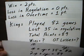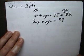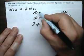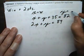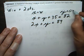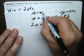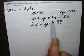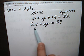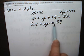So I've got my 2 equations. X was my wins. Y was my overtime losses, and now there's my 2 equations. Now this first equation is kind of sloppy. It's got this 35 here. This looks nice. This looks like the ones we usually deal with: 2x plus y equals 89.